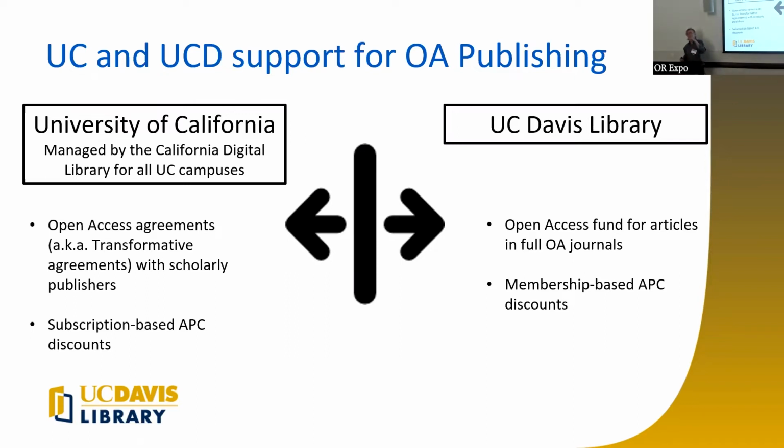I'm the campus liaison for that, so any questions related to that can come to me, and I'm happy to sort it out. So they provide, I say they, but it's also we, because our library is involved somehow, transformative agreements or open access agreements with scholarly publishers, and I'll explain this in a minute. And we also have subscription-based APC, article processing charge, discounts.